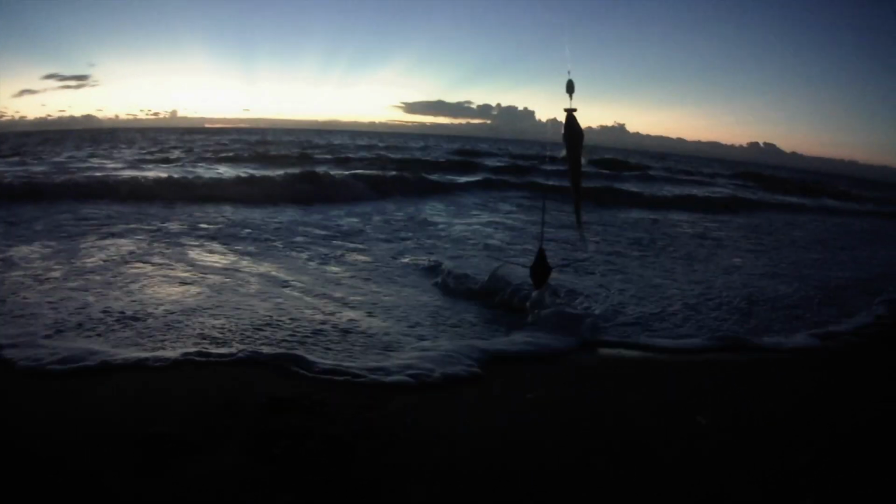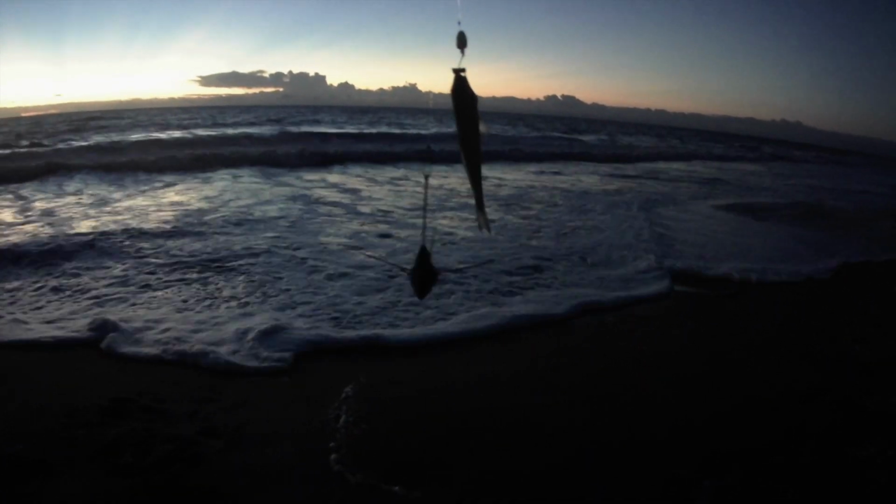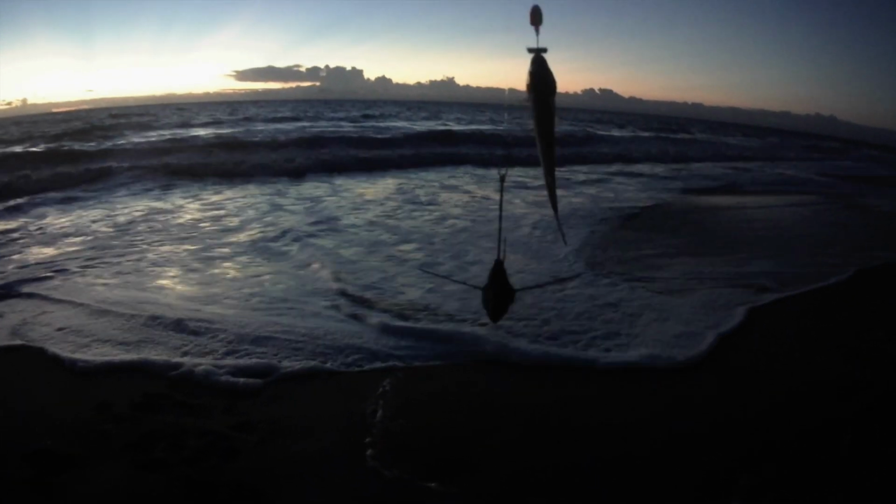I'm just south of Cocoa Beach near Patrick Space Force Base. Getting set up, put this line out, first cast, caught a micro, and I do mean a micro whiting. So first fish of the day is tiny, but at least I know the fish are biting.